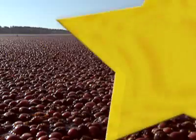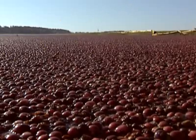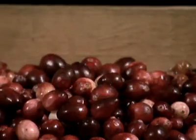Do you know what Wisconsin's official state fruit is? If you guessed cherry, you're wrong. Apple isn't the right answer either. But if you guessed cranberry, you get a gold star for the day. Wisconsin produces more of these tart and tangy berries than any other state in the U.S.